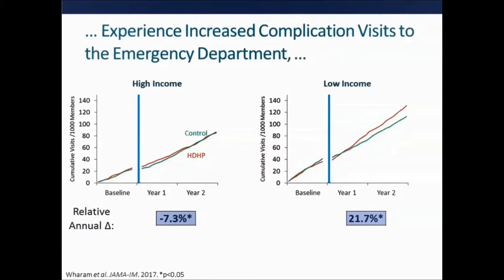And we wanted to know, well, we see these delays in outpatient care for diabetes complications after patients are switched to high-deductible insurance. So does that have any apparent adverse effects? That's what this slide is trying to show. Again, the high-income group on the left did not experience any increase in their complication visits to the emergency department. But on the right, these same types of visits, again cellulitis, pneumonia, urinary tract infection, things that could be prevented with good care and ready access, actually increase. That red line, this is a cumulative rate, going up above the green line, the red indicating the high-deductible group and the green the control group, indicates that over those two follow-up years, the high-deductible group experienced more emergency department visits for complications of diabetes. There's actually a very large relative increase of about 22%.